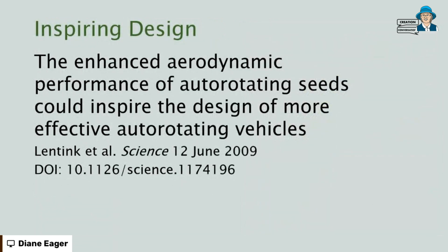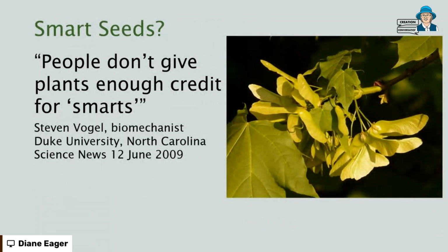And they wrote this in their paper: the enhanced aerodynamic performance. In other words, these are just so clever in the way they float in the wind and rotate. The enhanced aerodynamic performance of auto-rotating seeds could inspire the design of more effective auto-rotating vehicles. Now, if they do manage to do that, just think of what was needed in order to even study this, let alone design some more effective auto-rotating vehicles.